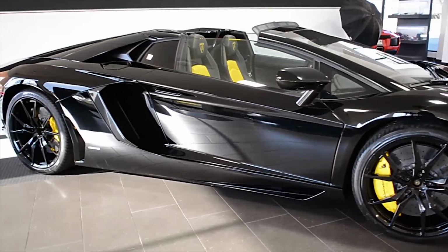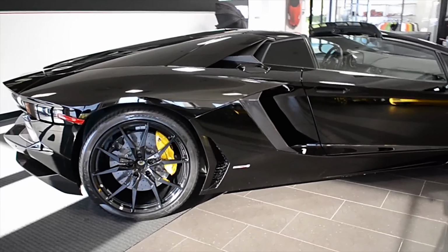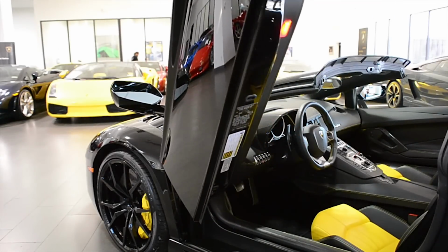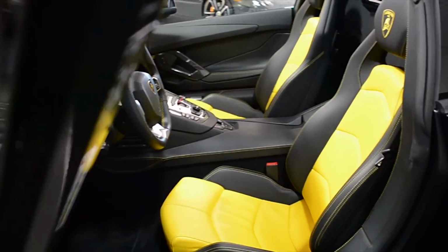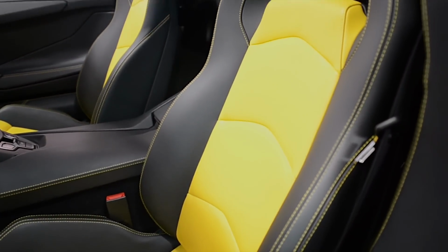Lamborghini Dallas proudly presents this 2014 Lamborghini Aventador Roadster, equipped with a 6.5-liter, 700-horsepower V12 engine and a 7-speed E-gear transmission. This car is finished in a gorgeous Nero Aldebaran exterior color and Bi-Color Nero Ade with Giallo Taurus full leather interior, along with yellow contrast stitching and carbon fiber trim throughout.